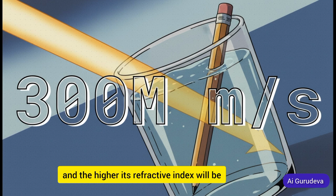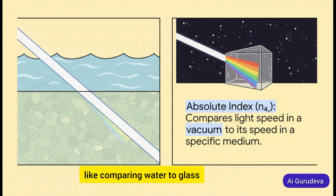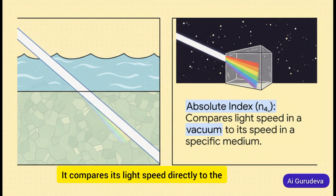refractive index will be. Now, we can measure this in a couple of ways. The relative index just compares the speed of light between any two materials you want, like comparing water to glass. But what you'll see most often is the absolute index. This is like the official score for a material. It compares its light speed directly to the ultimate cosmic speed limit, the speed of light in a vacuum.